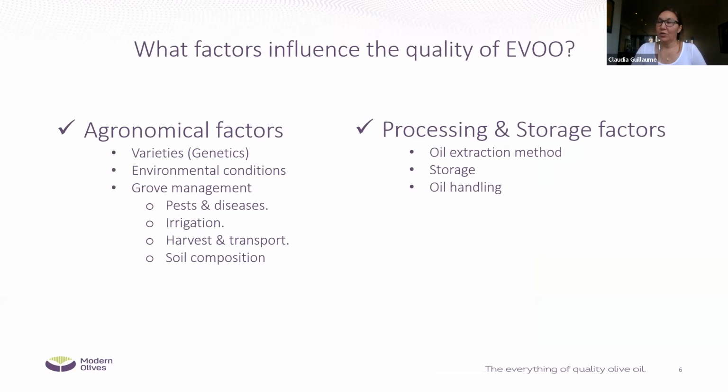So many factors influence the quality of the extra virgin olive oil. So I'm going to try to summarize them in an easy way. We can divide them into agronomical factors and the processing and storage factors. The agronomical factors are a little bit more difficult to control than the processing factors. So variety, or the genetics, has a huge impact on the quality of the oil. The environmental conditions have a huge impact as well. And those are quite hard to control.